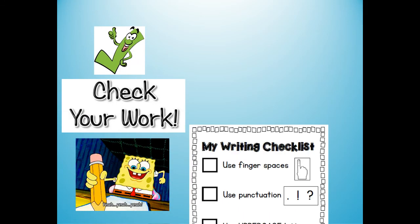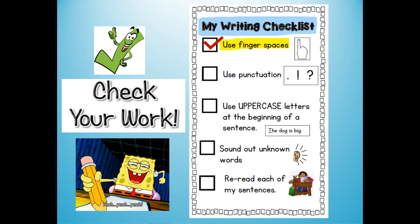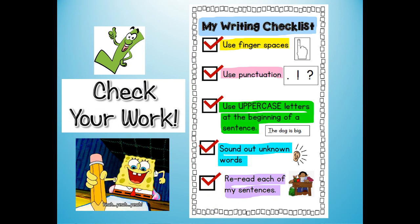All right, it's time to check your work. Remember this writing checklist? I want you to read each of your sentences and make sure they have all of these things. Did you use finger spaces between each of your words? Did you use punctuation? Did you put periods or an exclamation mark at the end of each of your sentences? Did you use uppercase letters at the beginning of each of your sentences? Did you sound out unknown words and write the sounds you hear? And then my favorite, go back and reread each of my sentences. Make sure they make sense. If you added too many words, take a word or two out. Or if you left out a word, make sure you add it. So this is a good time to push pause and check all of your sentences with the writing checklist.